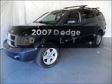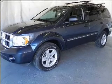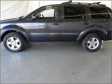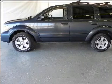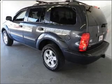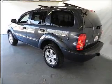Presenting the 2007 Dodge Durango. Everything you need under one roof with this great vehicle. With a powerful 8-cylinder engine, it responds smoothly to its automatic transmission. Premium wheels lend a distinctive appearance. Brake safely with the anti-lock braking system. Let the sunshine in with a sunroof.